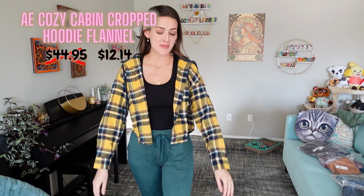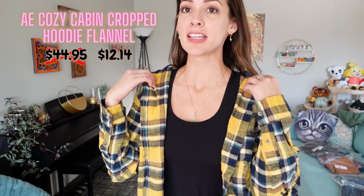What do we think? I'm not sure. I think it looks cool. I'll just start off by saying that. I'm having a bit of a hard time with it because the hood is a different material. It's like this really thick cotton or something, and it's really heavy and it just keeps wanting to fall off my shoulders or slide backwards.